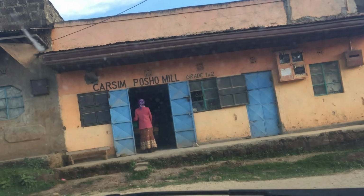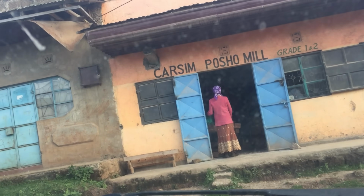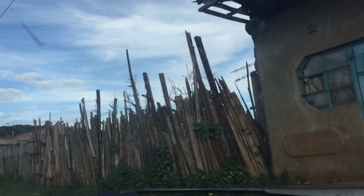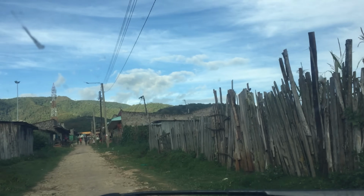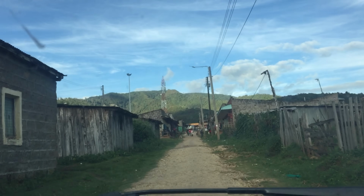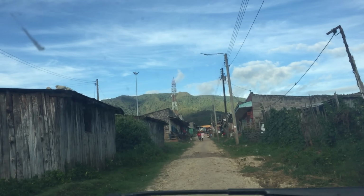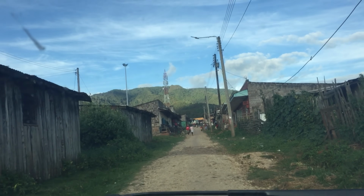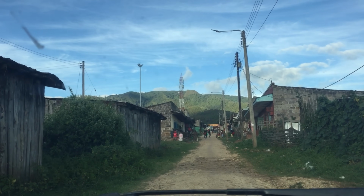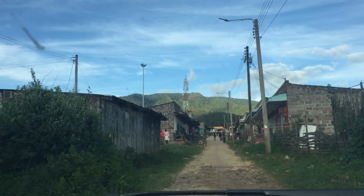I have also spotted the first operating business in town. It is a posho mill. I'm told that one secret of surviving the cold mountain is eating. You just don't eat lightly here. You have to eat heavily. And you have to do it often. In fact, I'm told that you are more likely to get hungry here than in hot areas. For instance, you know the body needs a lot of energy to fight the cold, or I mean to keep warm.